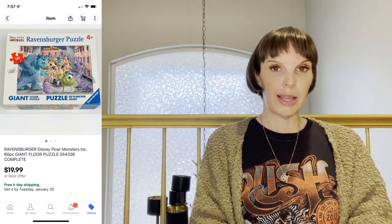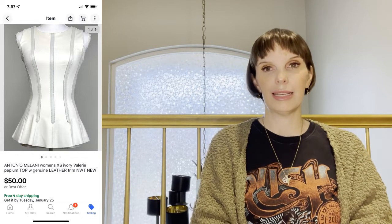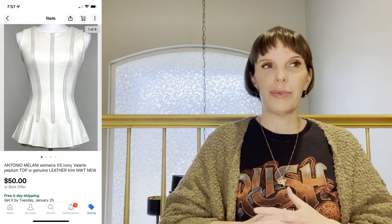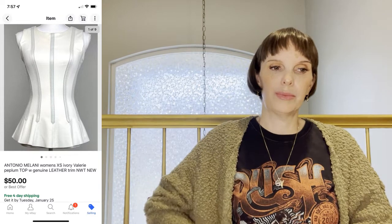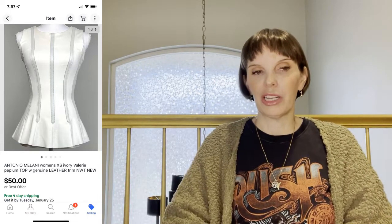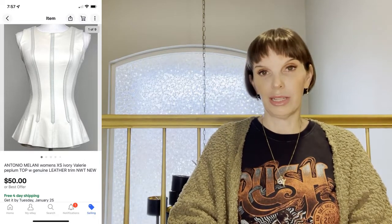Next up was something that we got at the local thrift store. It was new with tags, and it cost $8.02, and it sold for $50. But when I got it home, I realized that one of the seams was coming loose. It was kind of like a fitted scuba top, and then it came out into a peplum, and one of those seams right before the peplum came out was loose and had a hole in it. So I repaired it on my sewing machine and listed it, and that was totally worth my time because it did sell very quickly for $50.